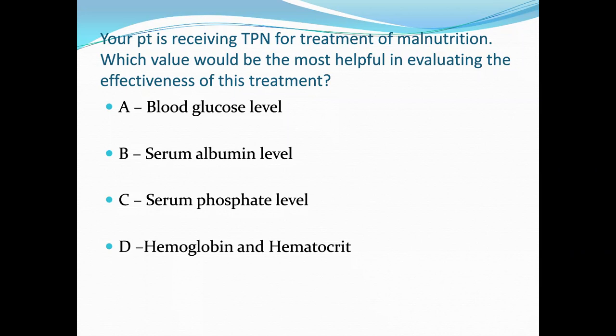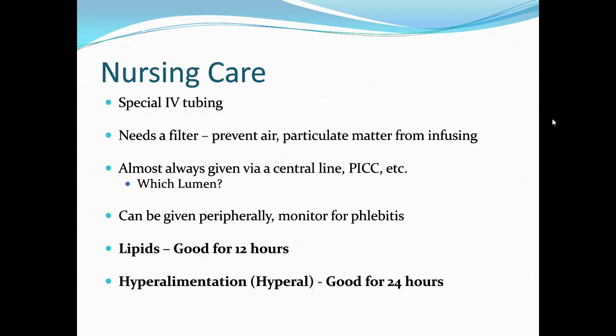It wouldn't be the most immediate thing you'd look at because there's a lot of other things that could cause it. It's kind of like two or three steps removed from the immediate thing we're looking at, right? It's not like you're malnourished and so immediately your hematocrit drops. That's not exactly what happens, right? It's kind of a longer term problem that would result from a long-term issue of malnutrition. So it's not the most useful in helping us evaluate.